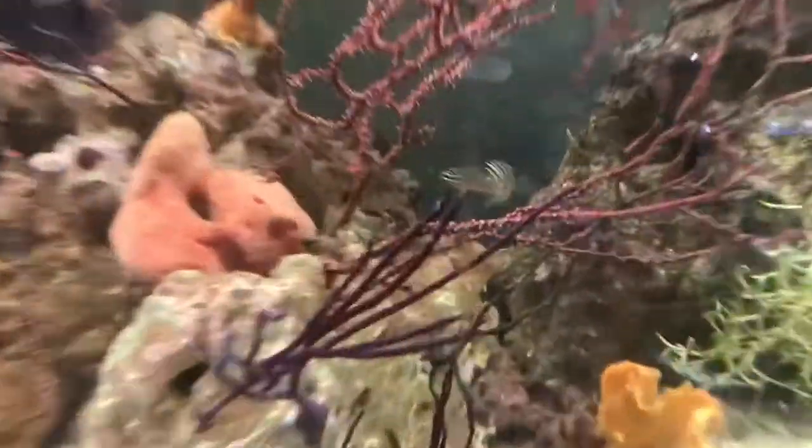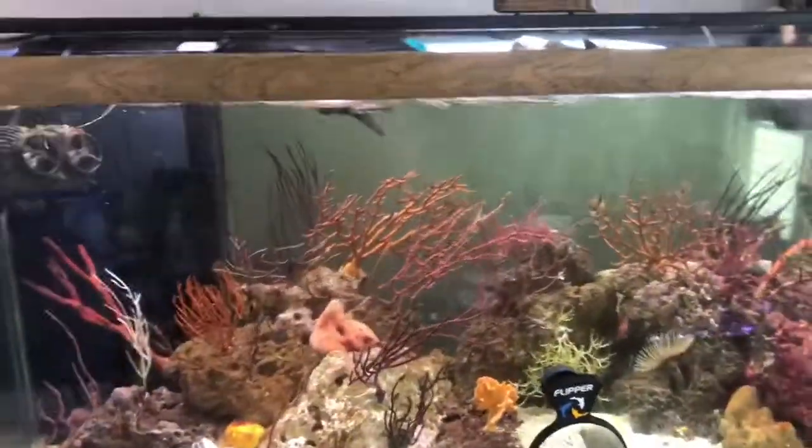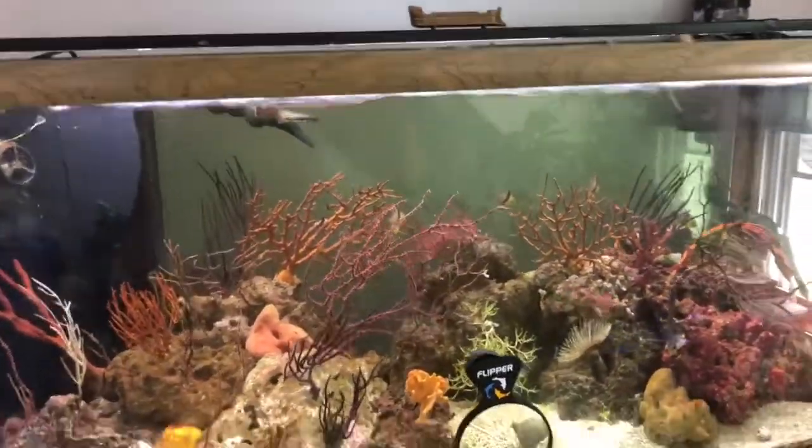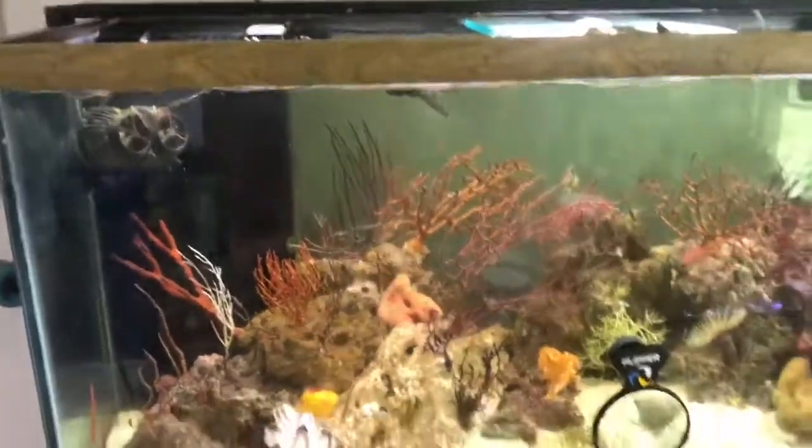And then we got some new cardinal fish added. Those are really cool, orange stripes. Hopefully they color up soon. And there are two anthias in here now too, just waiting for them to become a little more friendly and come out more often.